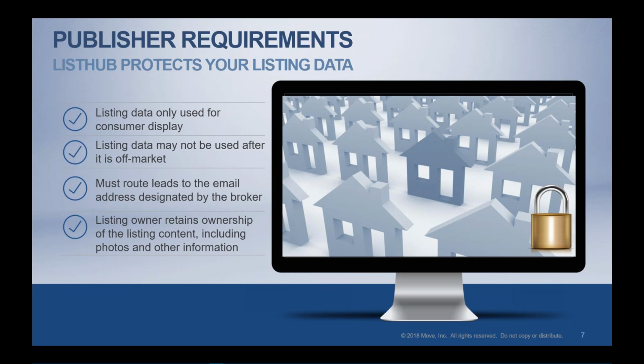And as the owner of that listing, you'll retain ownership of the listing content, including your photos and other information. This is really important because you own your data, and we want to protect that. So publishers cannot repackage your listings, and they cannot hold on to them indefinitely. Again, we want to make sure the most up-to-date and accurate information is reaching consumers. Once the listing is off market, it must be removed from the publisher site.